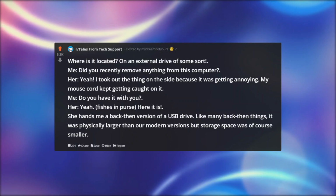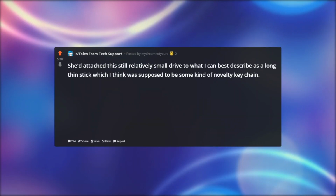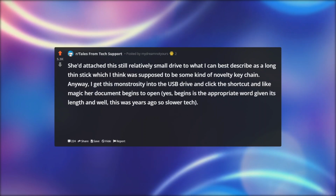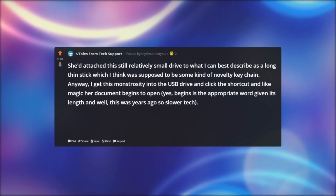She hands me a back-then version of a USB drive. Like many back-then things, it was physically larger than our modern versions, but storage space was of course smaller. She'd attached this still relatively small drive to what I can best describe as a long thin stick, which I think was supposed to be some kind of novelty keychain. Anyway, I get this monstrosity into the USB port and click the shortcut, and like magic her document begins to open. Yes, begins is the appropriate word given its length, and well, this was years ago, so slower tech.